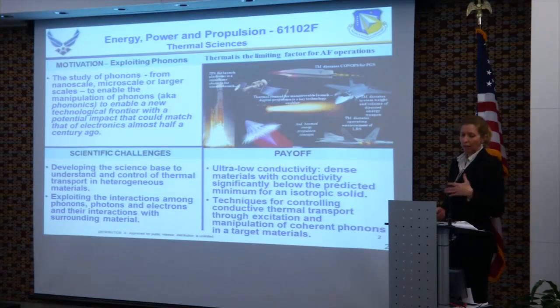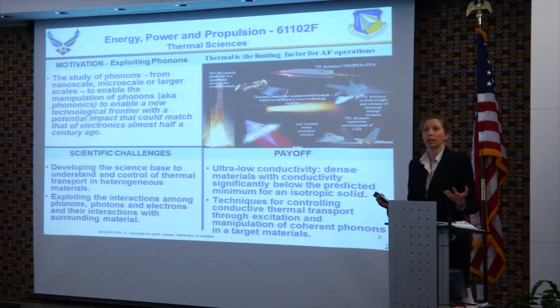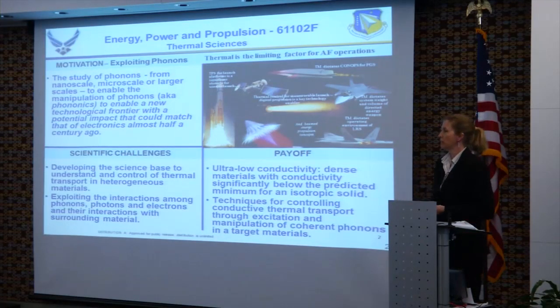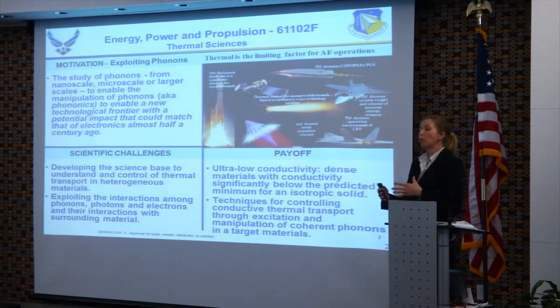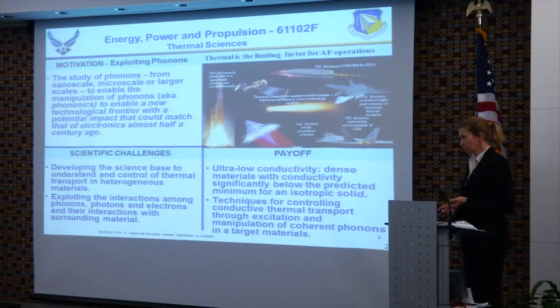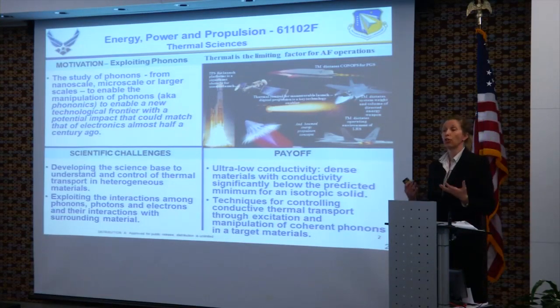So there's a community that's growing around this area of phononics, this ability to manipulate phonons. Very analogous to what Dr. Pomrinke mentioned earlier and what you heard in Harold Weinstock's talk yesterday in the photonics community. Our ability to manipulate heat or phonons on a very small scale is opening up this new space which some people have called phononics.